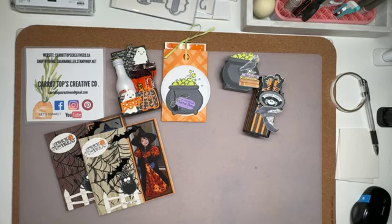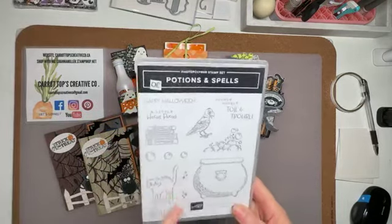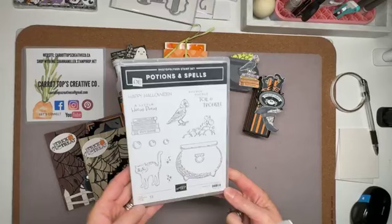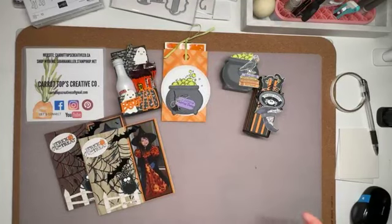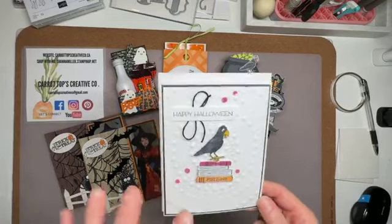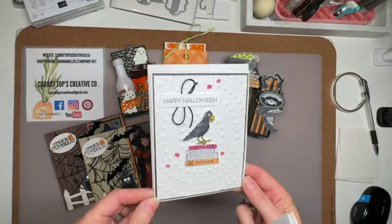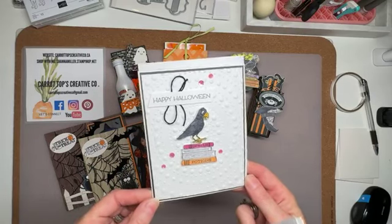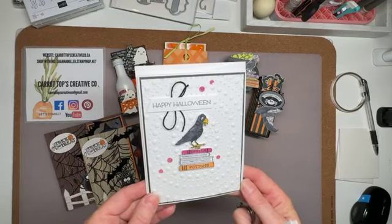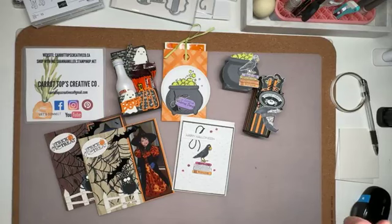So back to the scheduled program here of potions and spells and the set that we were supposed to use, but of course I went a little haywire and came up with other things. But this one was a cute one that I saw. So I started with this one when I did create. It was inspired, and I changed a bit of it, by christycrafts.com. Very easy, very simple, but a quick way to make a little cute card to give to whoever, right? Just send out a Halloween card. Why not, right?